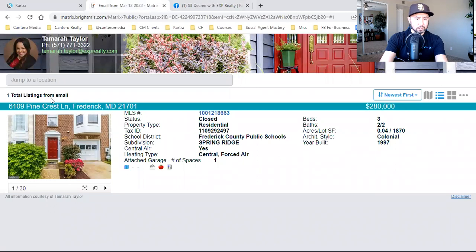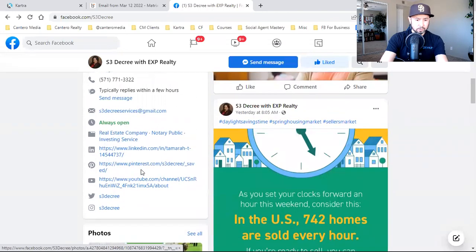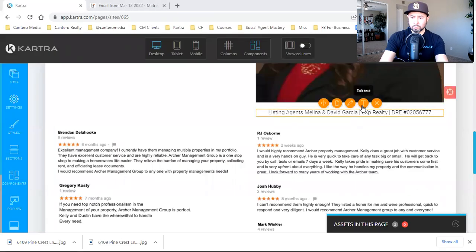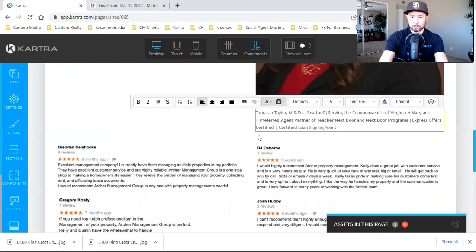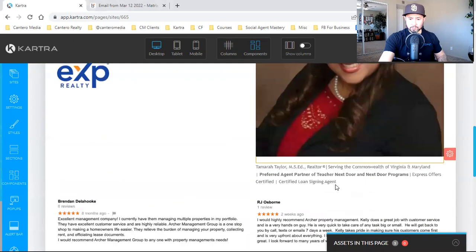Let me get her info over here. So let's see, where is her actual license number. Let me pull it real quick from the other page. So I don't have her actual license number, but it's all good. I'm going to put that for now. And again, this stuff for sure could be edited. So let me space that out like that. Okay, so we'll leave that for now. Okay, cool. So there's that. That's not the best image because it's a little blurry, but it's gonna do for now.